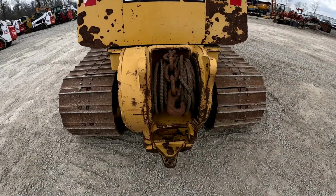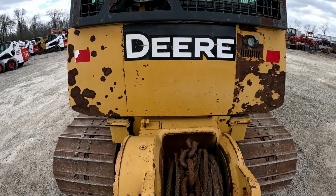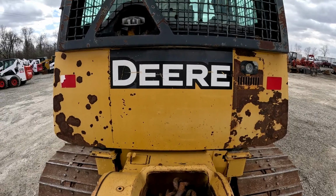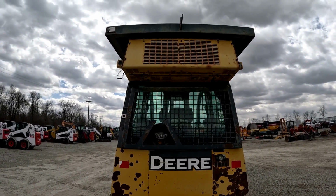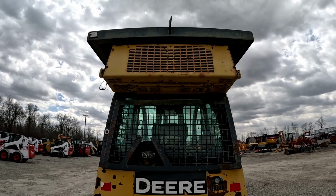Coming around to the back, like I said, winch works good. We'll show that here in a little bit. Back here on this rear, as you can see, paint starting to peel on these back corners. Back of the cab's pretty straight, nothing major up there.